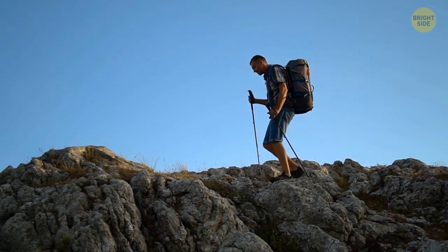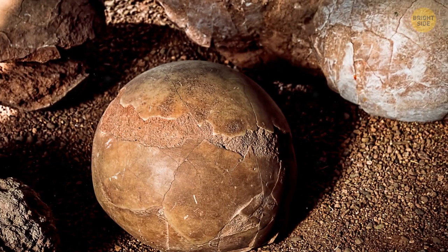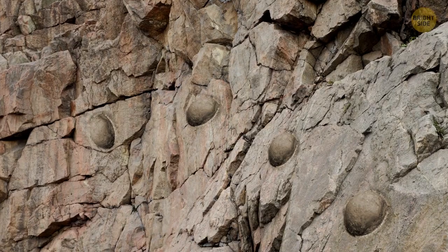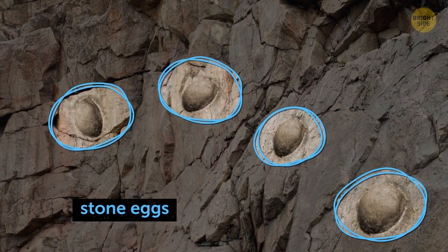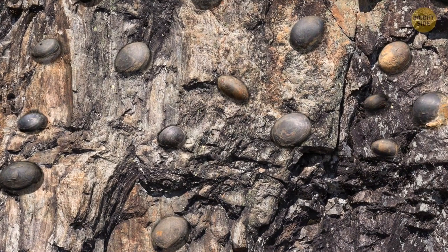Step on Mount Gandeng. It lays eggs. Well, maybe not real eggs, but the stones certainly look like dinosaur eggs. That's why the mountain got its fame. The, let's call them stone eggs, formed in one part of the mountain over 500 million years ago. Interestingly, this phenomenon repeats once every 30 years.